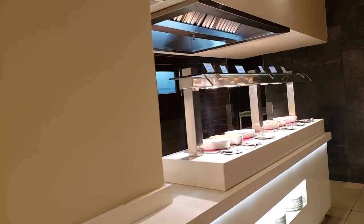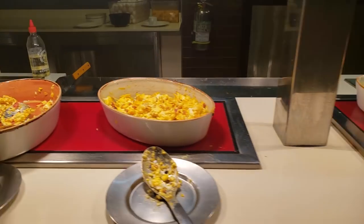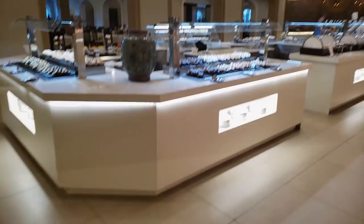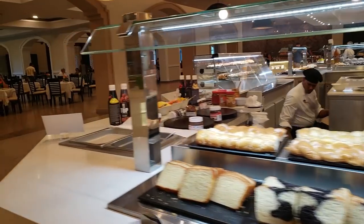And then over here, you've got an assortment of different types of scrambled eggs, which is great. Egg whites, eggs with cheese, eggs with ham, eggs with bacon, eggs with eggs. Then over here, you've got a dessert station with little mini donuts and different types of loaf and breads.